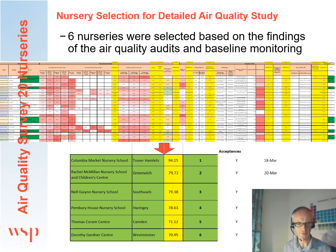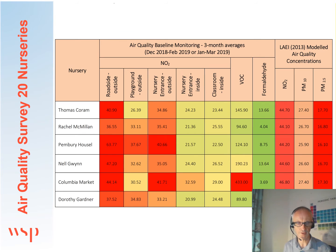All of these nurseries have got very high concentrations of nitrogen dioxide at roadside. As you can see, this is the results of their baseline concentration data for nitrogen dioxide. And also they're predicted to have high nitrogen dioxide concentrations by the London atmospheric emissions inventory as well as PM2.5. So those were our 6 candidate nurseries that went on to have detailed air quality surveys.